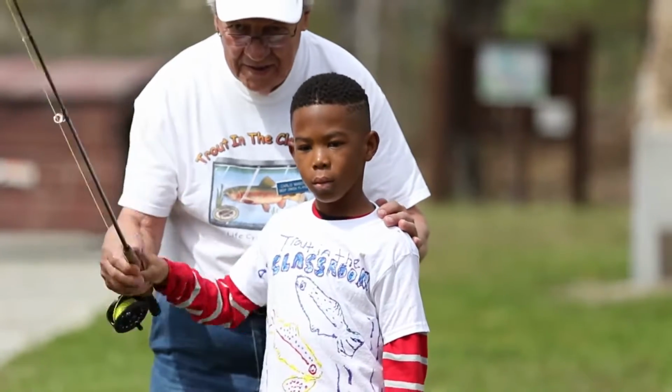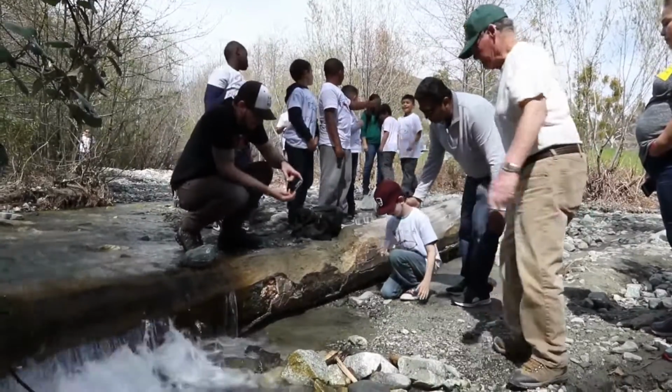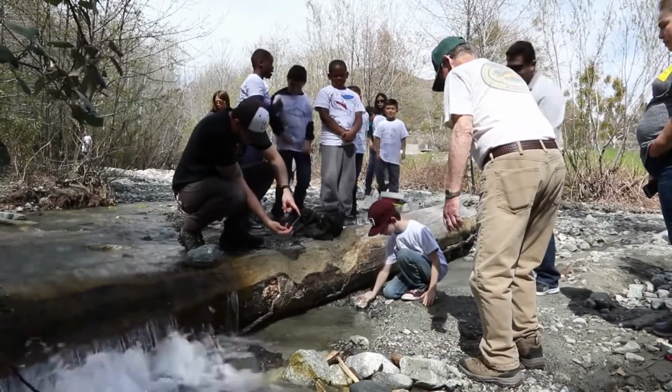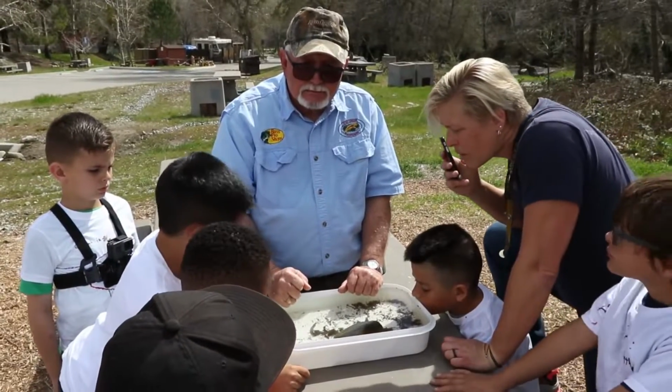A lot of kids don't get to come out here and experience nature like this, and I love coming out to Lytle Creek. In the past, we haven't been able to come out here as much as we would like because of the fires or the weather conditions, so it's been really nice to have them out here in the cold, seeing the trees and the environment.